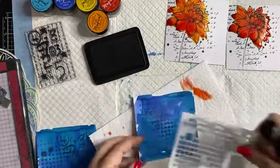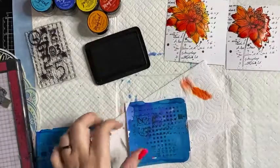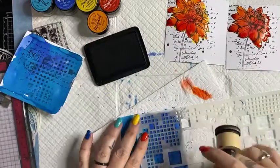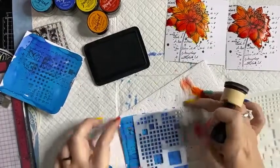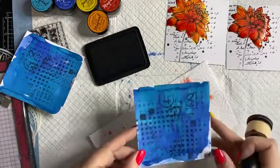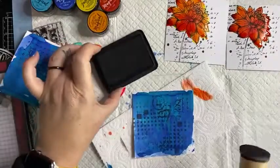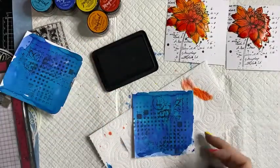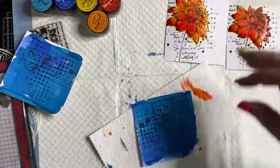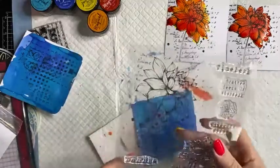And I might pop some down in this corner, remembering that I'm going to cut a lot of this off. I'll be trimming it back, and I am perfectly okay with that. So there's no reason why you cannot stencil with black archival ink as well. And to clean off your stencil, all you need to do is hit it with isopropyl alcohol. Say that with a mouthful of marbles.